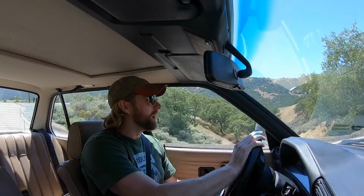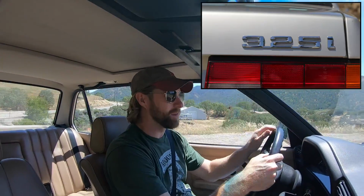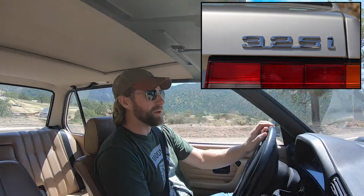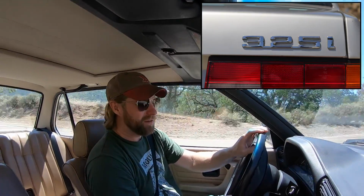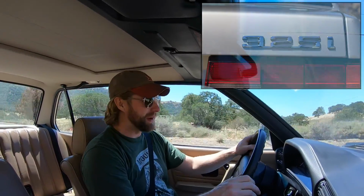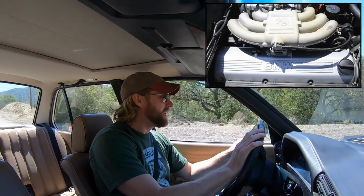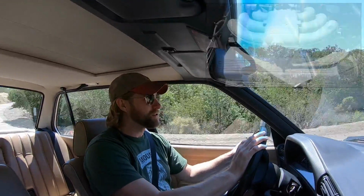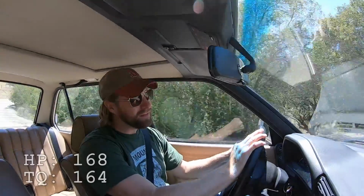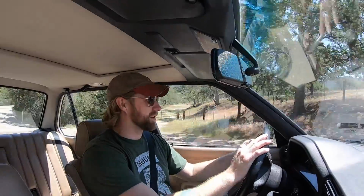325i also harkens back to a time when BMW's naming conventions meant something, mostly. So the 325i is a 3 Series with a 2.5 liter inline 6, or straight 6. Yes, BMW's bread and butter. The specs on that M20 straight 6 are 168 horsepower and about the same amount of torque, so right around 160 something. It's pretty stout numbers for a little 2.5 liter straight 6.